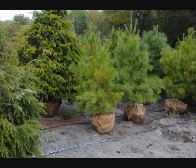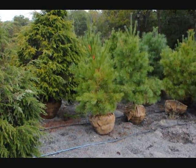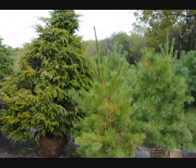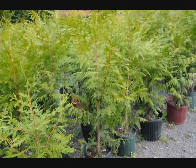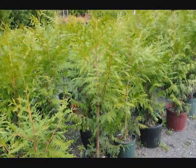In the fall, it'll suffer from fall needle loss, which some people don't like, but it's part of the process of the growing of the tree. You can see this tree here, it's in September, and it's already starting to show some fall needle loss. Typical and normal occurrence. These are western red cedars called Zebrina, another fast-growing cultivar.